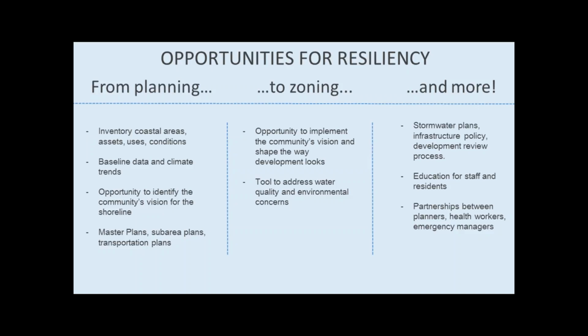And there's also more than just planning and zoning in our local governments. Planners can work with a variety of tools to help bring about greater resiliency. From stormwater plans to infrastructure policy, even the way that development proposals are reviewed in local governments, there are opportunities to widen who's at the table to help create a more resilient community. And definitely not underestimating the ability of local governments to educate, to bring in experts, to teach staff about the importance of coastal area management, bring in experts like all of you. And then to form partnerships. Between planners, health workers, emergency managers, there's a great many actors in our communities that have a vested interest in our coastal health, and to bring all of them to the table when discussing community-wide policies is really important.